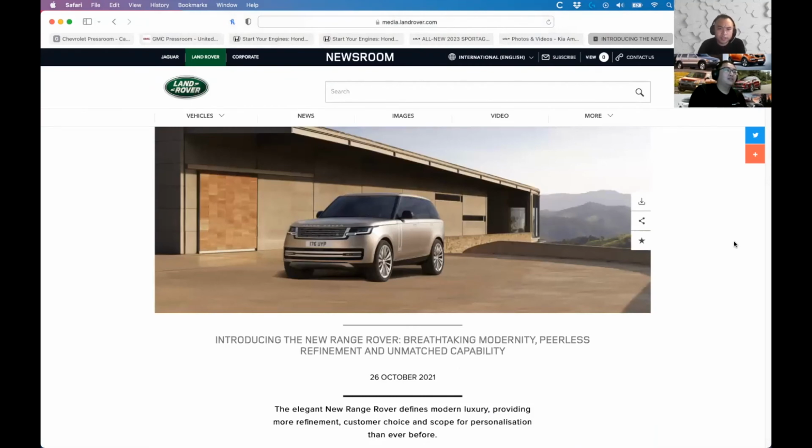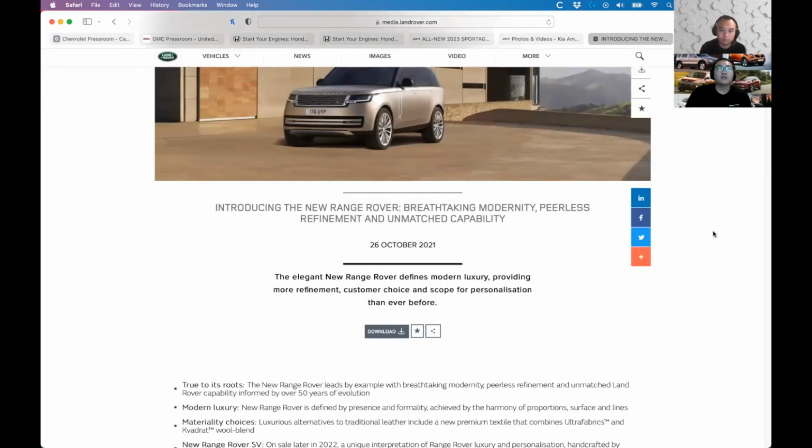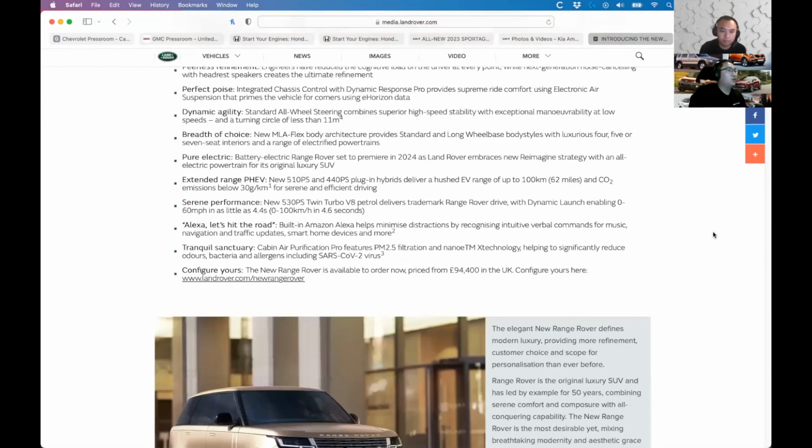I think it does, because in a way it reminds me of Rolls Royce, right? Every single Rolls Royce looks the same. There's really no difference, but when you see it on the road, you're like, that's pretty nice. Yeah, because they've smoothed it out and pushed everything out to the edges. I think that will make it look a little bit bigger in person, which can work to its advantage.